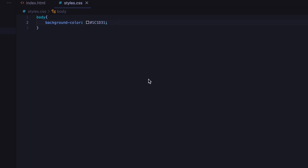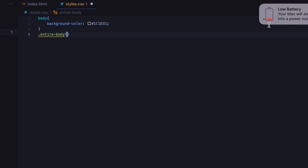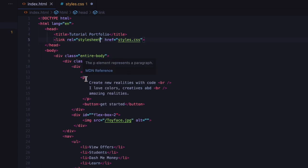Next, we want to style the entire body, which is this. So like we discussed, we were talking about the class attribute and the ID attribute. Now the class attribute and the ID attribute in their simplest form are used to identify specific tags and specific elements that you want to apply a specific type of styling to on the web page. So it's an identifier that the style sheet would use to address specific elements in the web page.